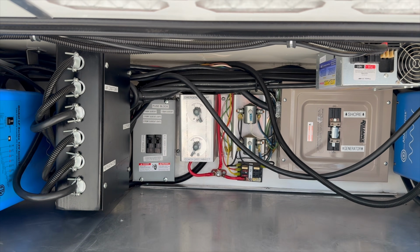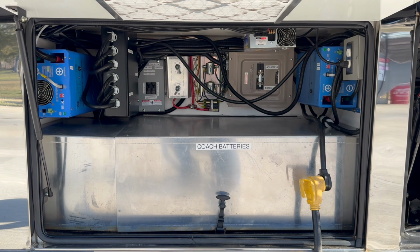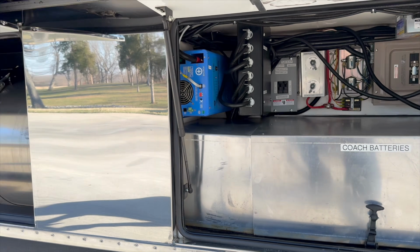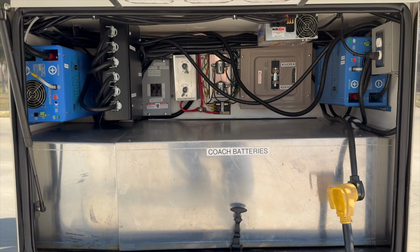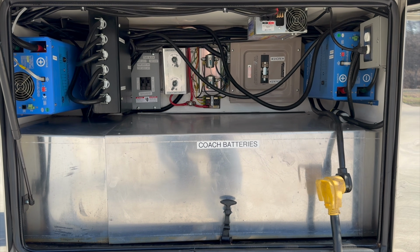Emergency start switch, that's an important one there on the top. What that does is link the coach batteries, which is like your house batteries that are underneath that aluminum cover there, with the engine batteries, which are underneath that piece of diamond plate up there as you enter into the coach. So you can turn that emergency start on, and it links the two banks together.